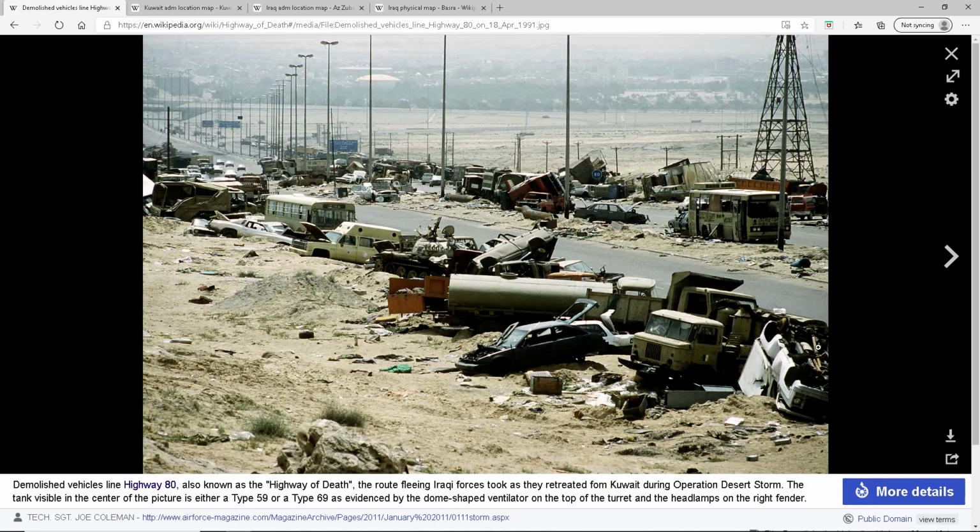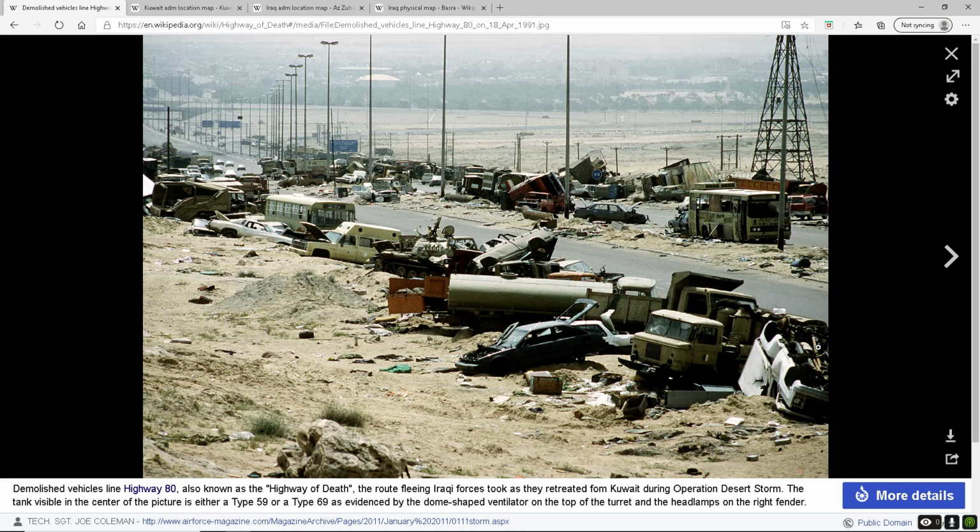So here's a picture, and this is with the road cleared. Pictures I've seen just have vehicles all destroyed on the road still. It's crazy, huh?